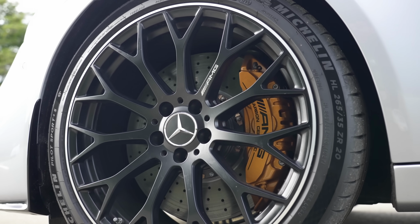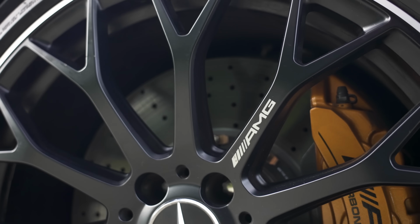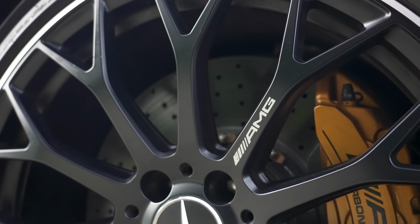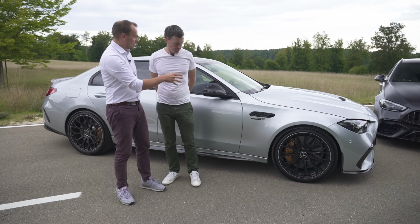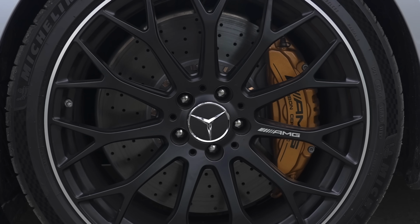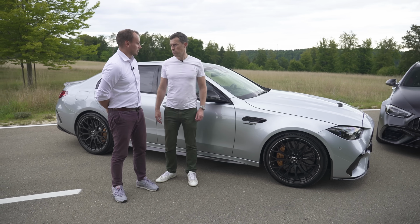Come on. Another thing we should know while we're here, the brakes. So, what kind of brakes has this car got? In this case, the car is equipped with the optional ceramic brakes, which come to the market a little bit later, so they won't be available for market introduction. But in general, we also have AMG-specific brakes in order to slow down the entire car.